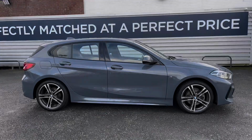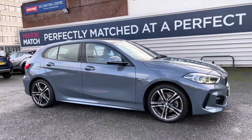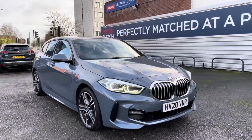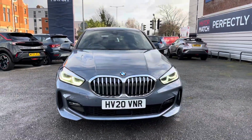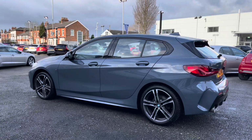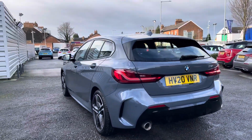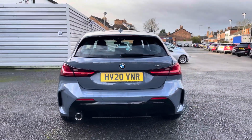Here we have this gorgeous BMW 1 Series 1.5 118i M Sport DCT. Now this vehicle has currently done 27,715 miles and it's finished in the colour Storm Bay. It does come with 2 previous services. Overall, it's a very premium and gorgeous looking hatchback.